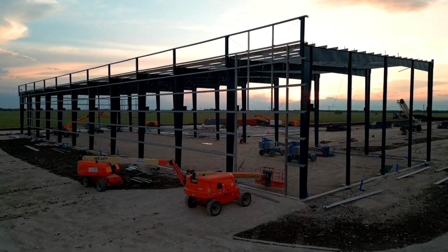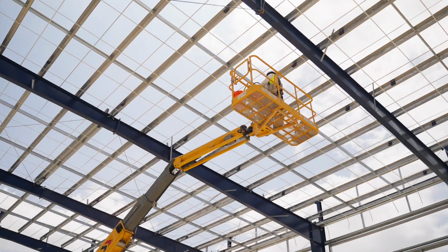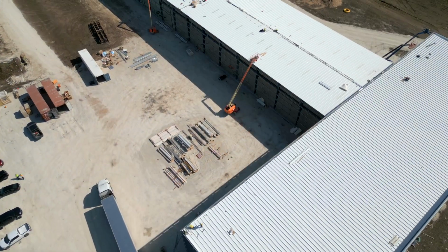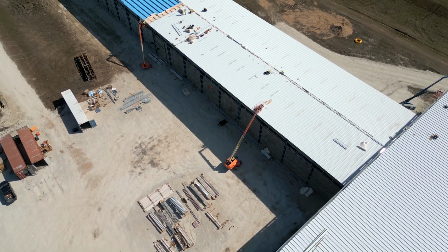What you see behind us in terms of milestones has been the preparation of the land, the first part of the building structure being up, the completion of the roof itself is a milestone, and then the next step being the enclosure of the facility with the wall panels. Then there's a lot of attention spent on what happens on the inside.